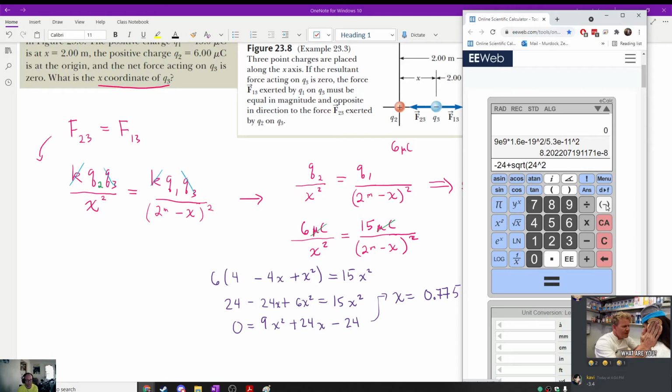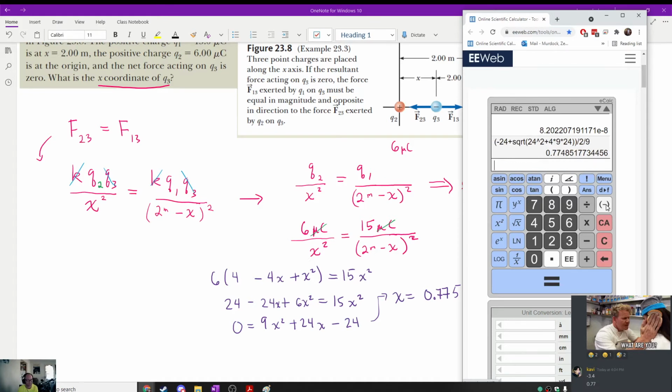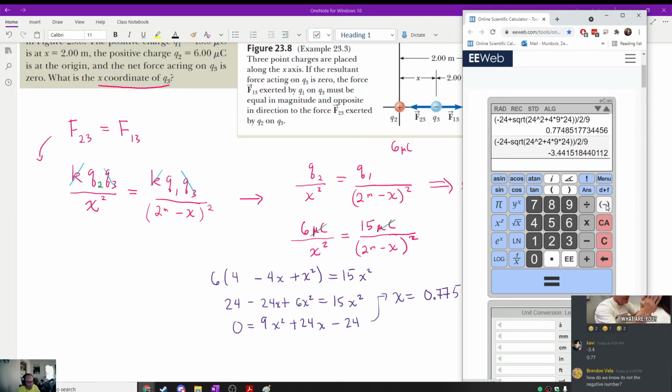Is that the other answer you got? Was negative 3.4? Okay, 24 squared minus 4ac, 4 times 9 times negative 24, which is going to make this positive. We'll just put 24 right here. I'm sure I'll probably make a mistake doing this, but I'll do it anyway. Divide by 2a. And that's what you get. Ah, it worked. And then if we do the same thing, but we put the negative sign in here, I get the same answer you got. Great. So there we go.